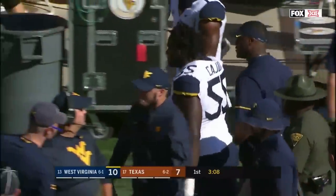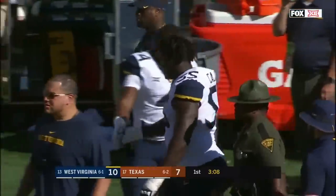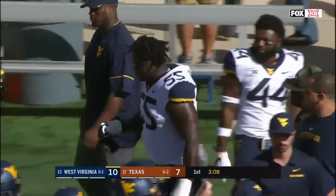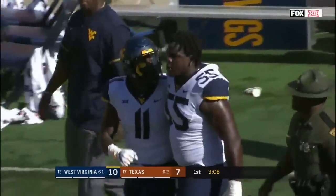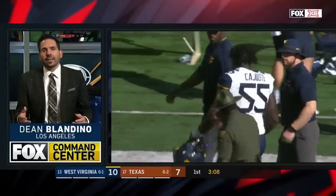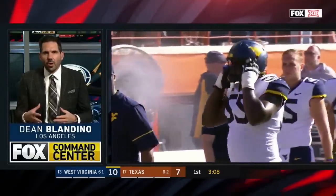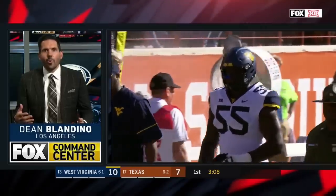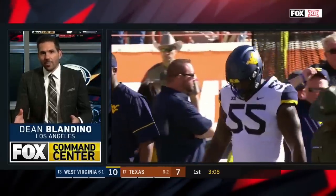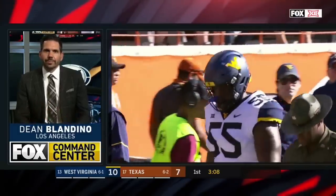Dean Blandino, our rules analyst, is with us coming from Los Angeles. Dean, this doesn't look right. Yeah, you know, you're looking at it, and to disqualify a player, you want to see a punch, something along those lines. This looked like an open hand shot after the play. You want to penalize him, that's fine, but to throw him out of the game, it just doesn't seem right.